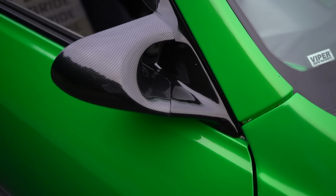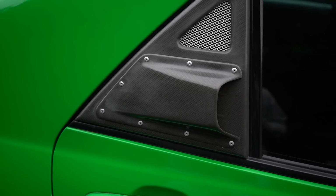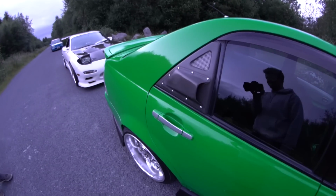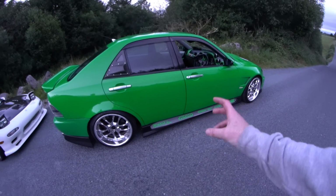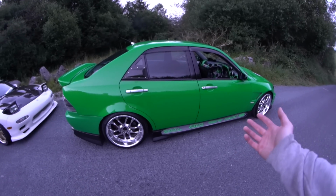Elixir bonnet. Caminari rear spoiler. Ooh, these things are insane. They're made by Rect. Wrecked. Yeah, these are brands I've never even heard of, which is great. I don't even know if you can buy this stuff anymore, but in terms of what can be done to an Altezza, this is probably the most sorted Altezza in Ireland.